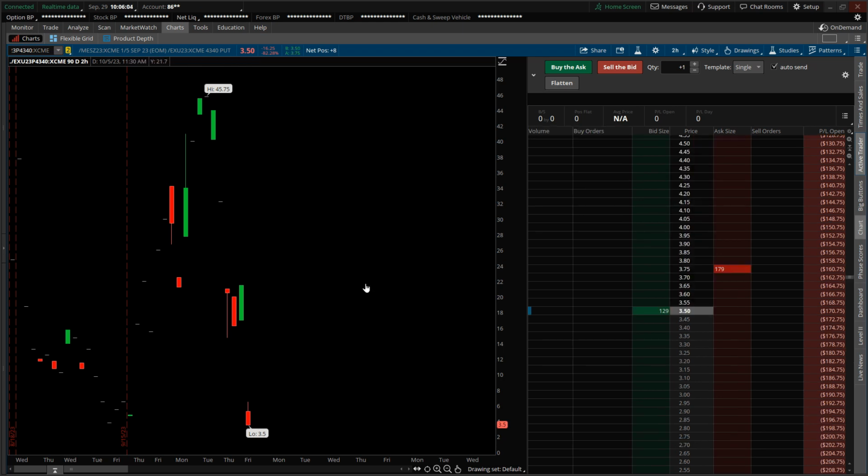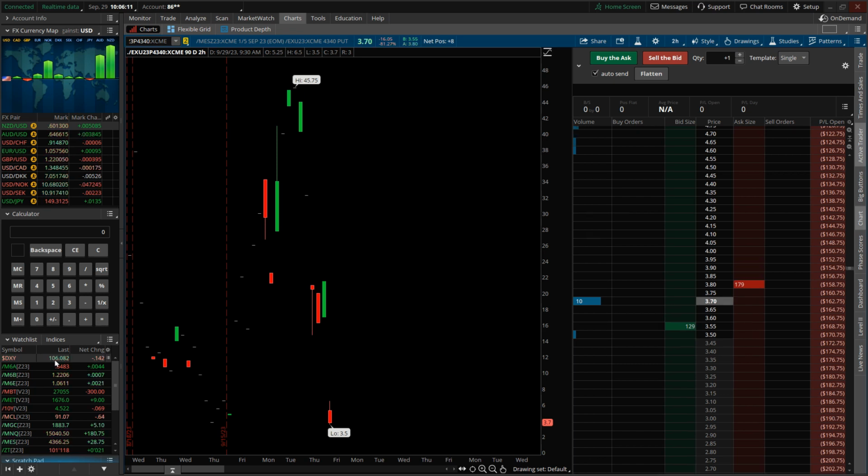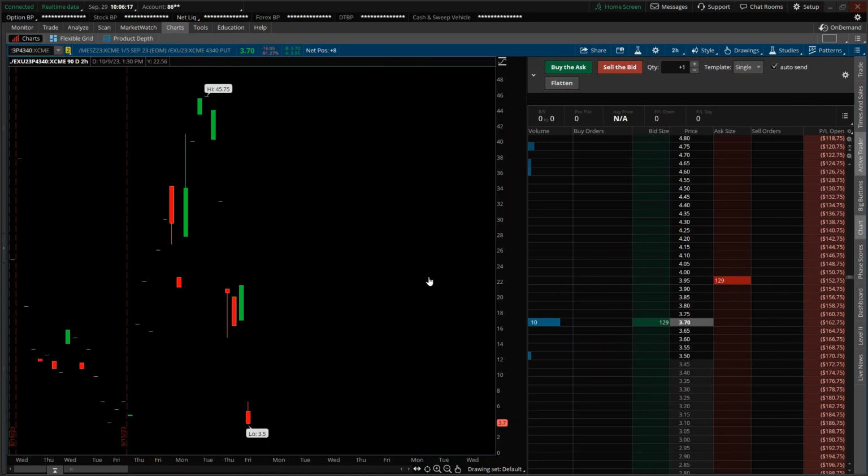Anyway, I still think it's still early in the day. Taking a look at the dollar's back above 106, so that's a good sign. But still, it's still early in the trading session, so I'll give it another few hours.